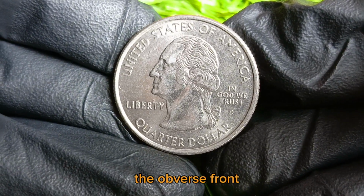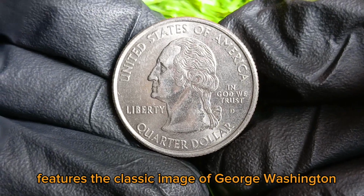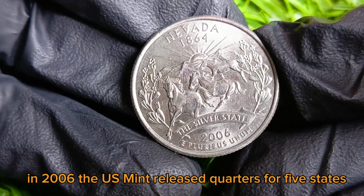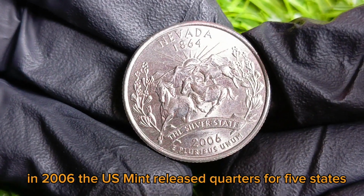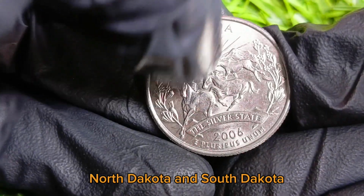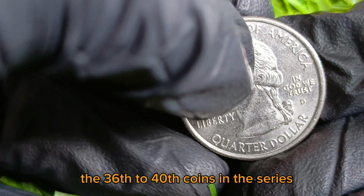The obverse, front, of every quarter in the series features the classic image of George Washington, while the reverse, back, changes to highlight each honored state. In 2006, the U.S. Mint released quarters for 5 states, Nevada, Nebraska, Colorado, North Dakota, and South Dakota, the 36th to 40th coins in the series.